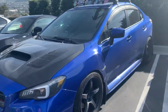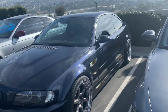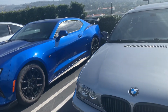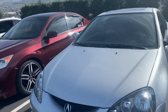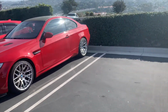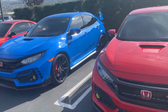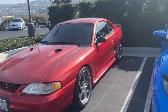Subaru, Scion FRS, BMW. Another row of BMWs through here. One burgundy mirror, one blue mirror. Interesting. Gen 6 Camaro, Acura, Honda, BMW, 180SX, BMW again, little Type R Civic. Two of them side by side. Very capable car. Used to be the fastest front-wheel drive car around the Nürburgring. Factory car, that is, of course. And a Mustang down the end.